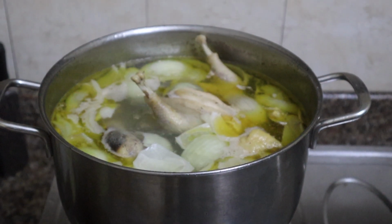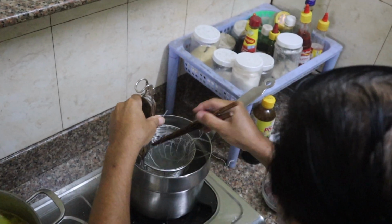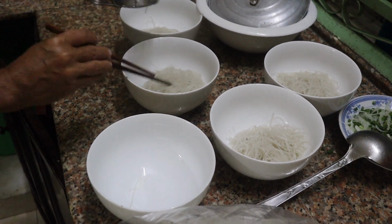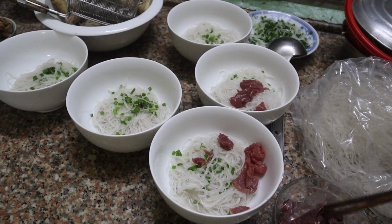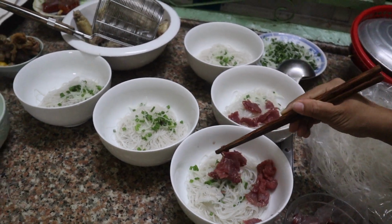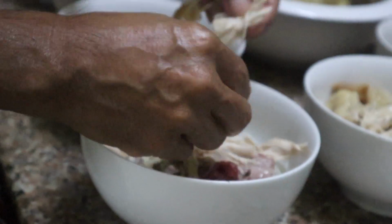First, let the broth soak up all the juices from the chicken. Then soak up the pho noodles, get them nice and soft. I actually prefer my noodles a little bit undercooked, al dente style. Get that nice chewy texture. And add the rare filet mignon beef. We're going with a little combination action here, both chicken and beef. Top it off with some fresh organic chicken.